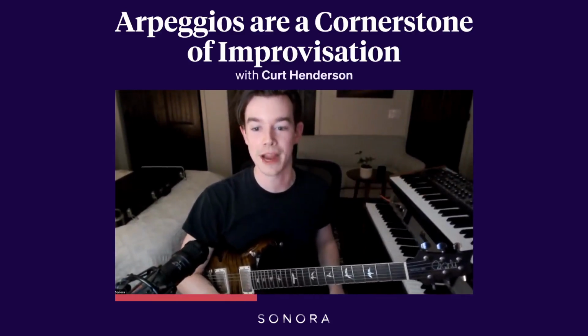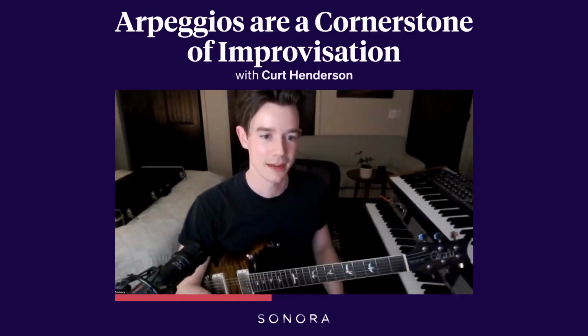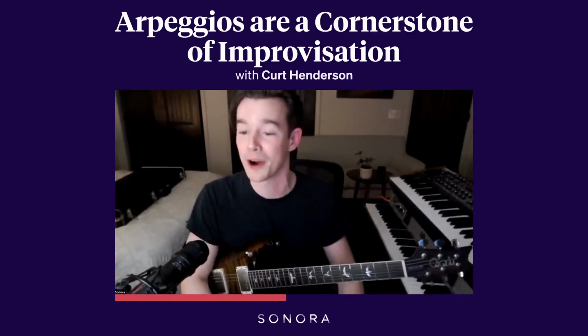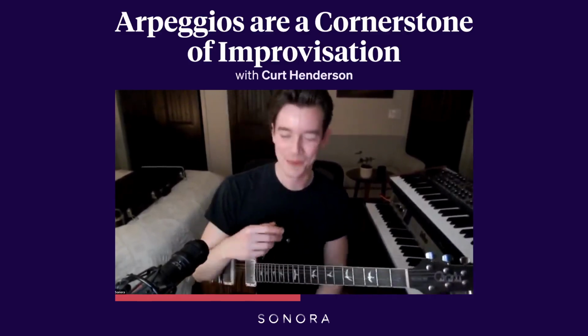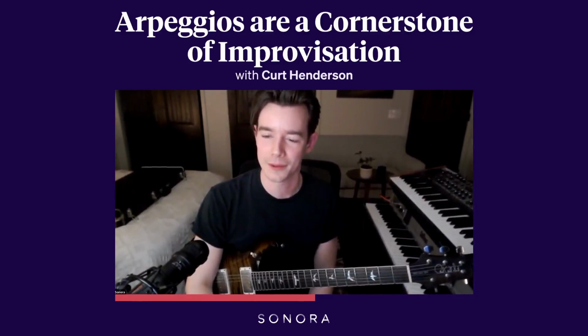This is not something you graduate out of. This is something that just becomes part of your day-to-day practice routine. Being able to hit chord tones when it's called from you. When it is demanded of you, you need to be able to just be like, these are the notes and the chords that are happening right now.